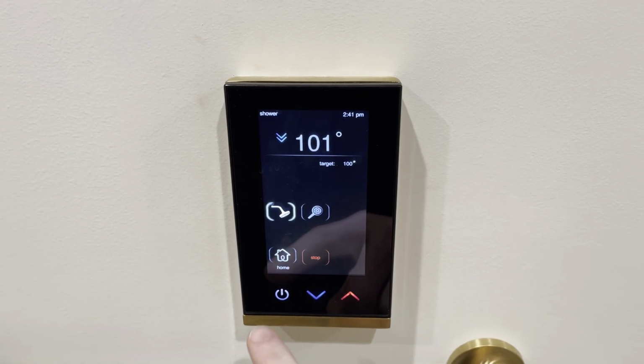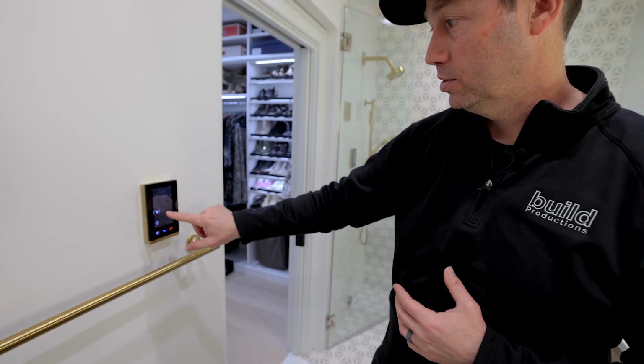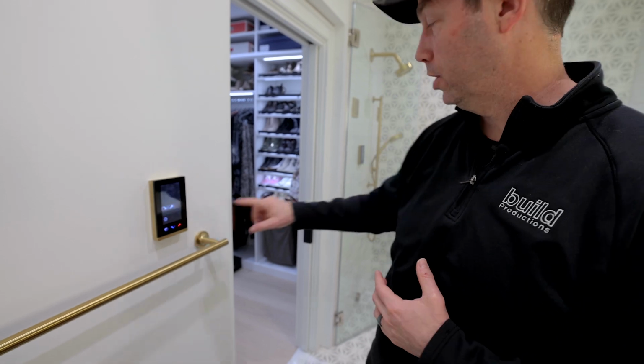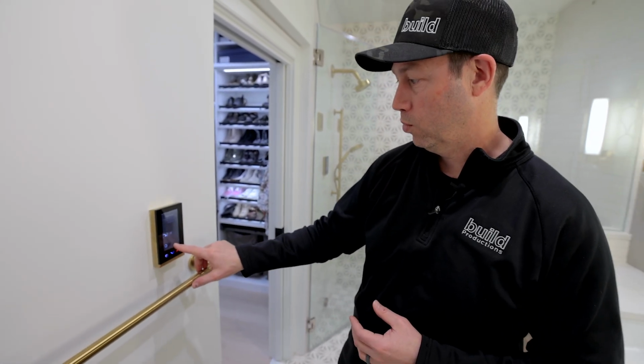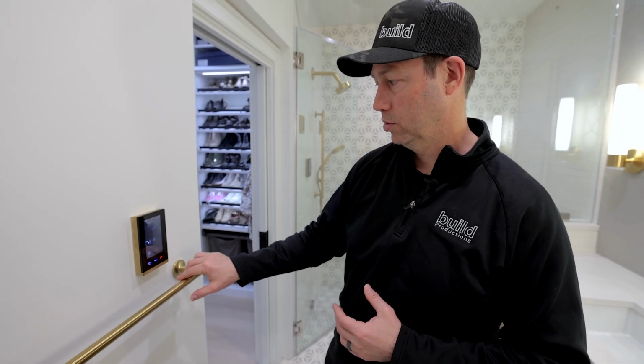Now you're going to notice this shower head over here on the left is highlighted. I could also add the hand shower if I wanted to, but in this case, most of the time I just shower with the one, and I can simply press the start button.